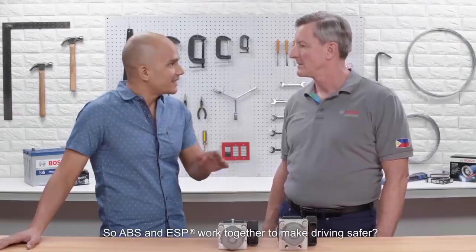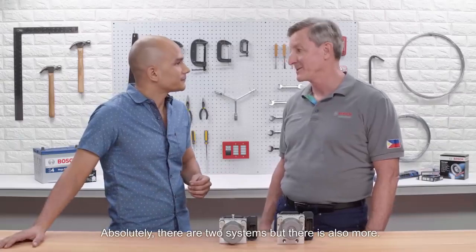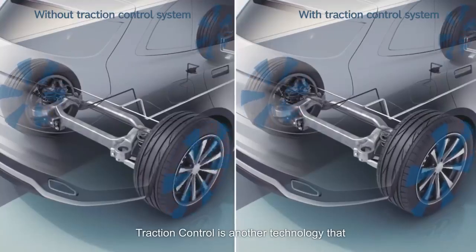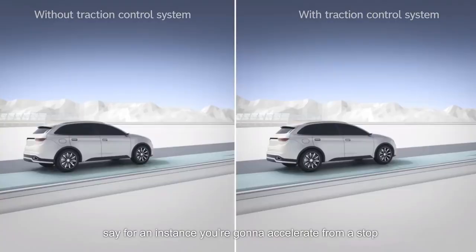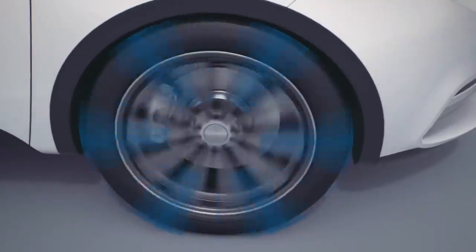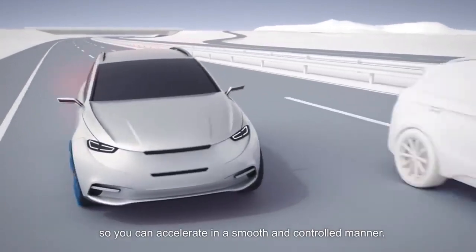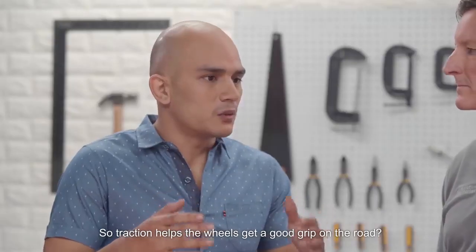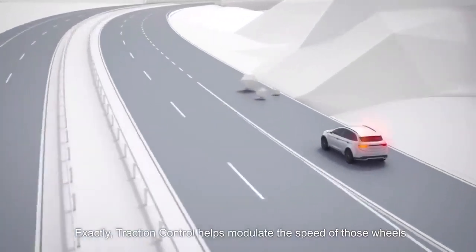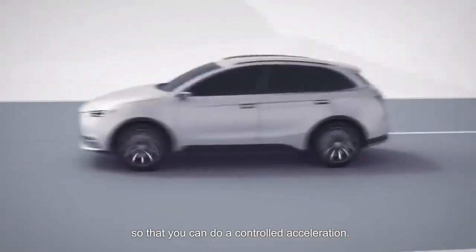So ABS and ESP work together to make driving safer? Absolutely. There are two systems, but there's also more. Such as? For instance, traction control. Traction control is another technology that, say for instance, you're going to accelerate from a stop on a wet or slippery pavement. It allows your wheels to have traction so you can accelerate in a smooth and controlled manner. So traction control helps the wheels get a good grip on the road? Exactly. Traction control will help modulate the speed of those wheels so that they remain in contact with the road so that you can do a controlled acceleration.